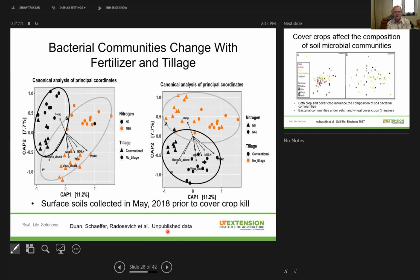This slide is unpublished data from other studies that have been conducted to look at how bacterial communities are changing with fertilizer and tillage systems. Here the black dots are the zero nitrogen rate, and the orange dots are the fertilizer at the rate of 60 pounds of nitrogen. And you can see nice separation of the different treatments. The triangles are the conventional tilled treatments, and the circles are the no-till treatments. So we're seeing differences in the microbial communities under these different treatments.